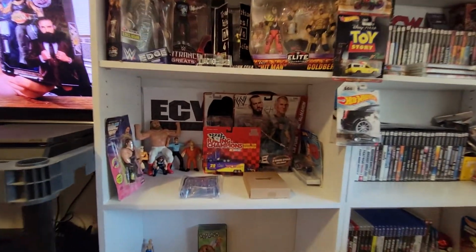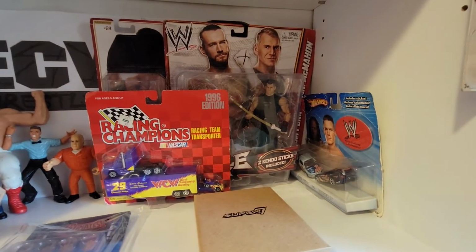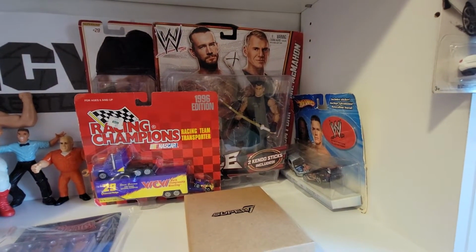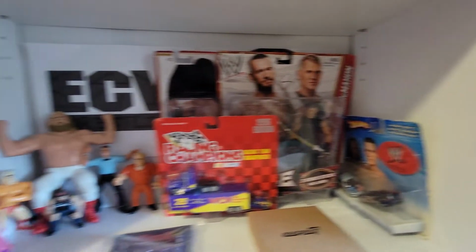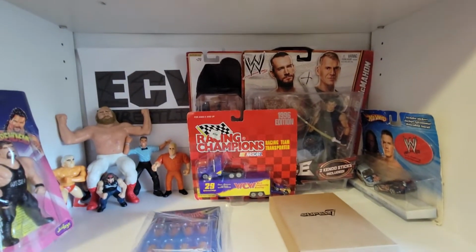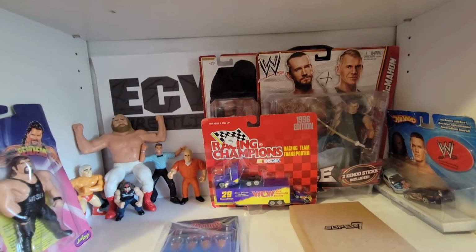Oh, I didn't even show you guys the shelf. We'll take a little peek in there. We've got the Vince McMahon CM Punk 2-pack, unfortunately missing the Punk, and hopefully getting that at some point in the future. The package next to it was a custom box that I made for a figure. He's just kind of sitting back there, but there's no figure in there anymore.